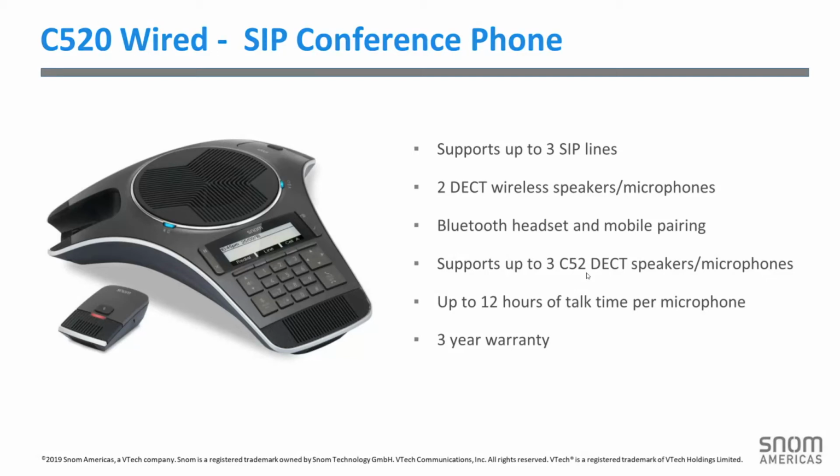Of course, with this conference solution, we have that lovely 3-year warranty, and I also want to mention that those wireless microphones support up to 12 hours of talk time. And again, they get charged by the built-in cradling in the system. You don't have to worry about a separate charging bank somewhere off to the side that would be used to charge those microphones. They just pop right back into their designated spots to charge up for the next call.